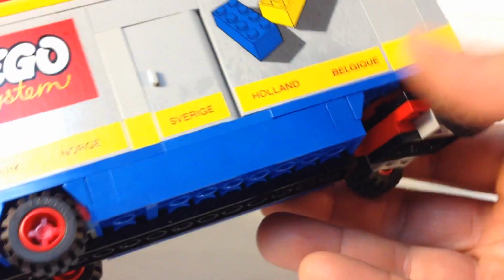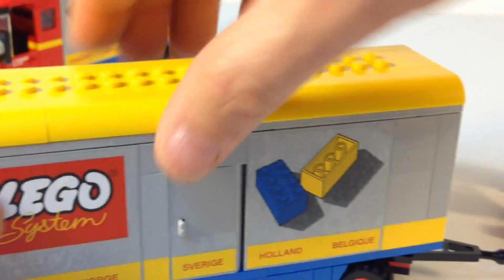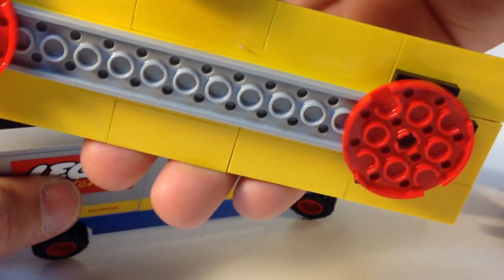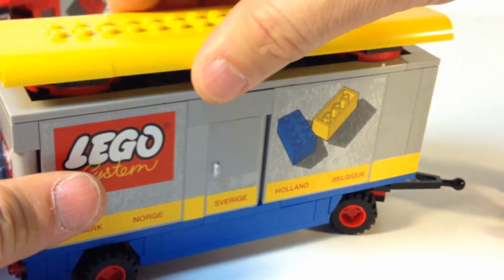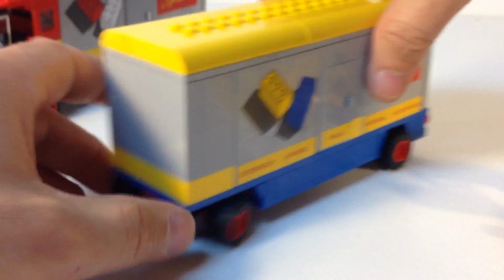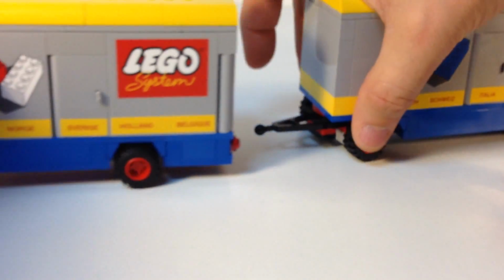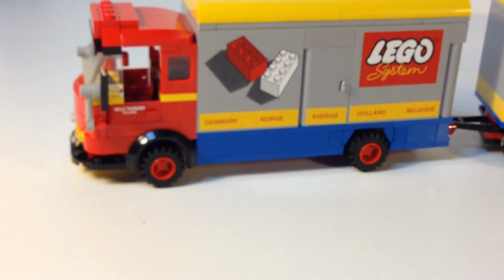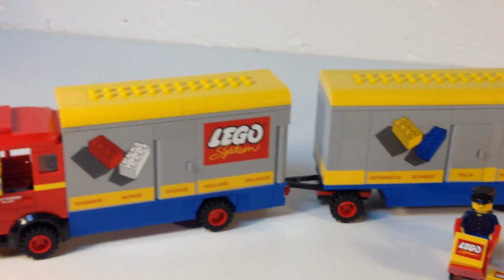Then again, on the other side, more stickers. And then the roof pops off. Same type of build with the roof. Nothing really going on the inside there, but pretty cool. Then you can join them up together. And there you have it.